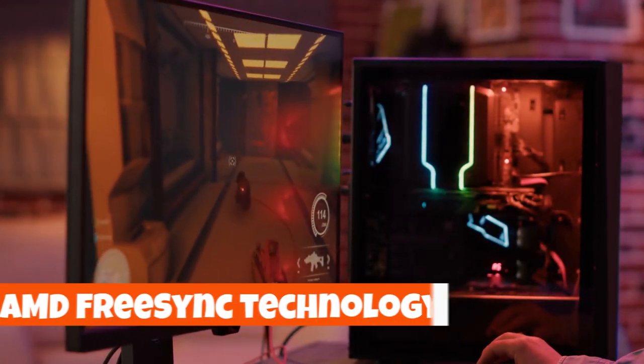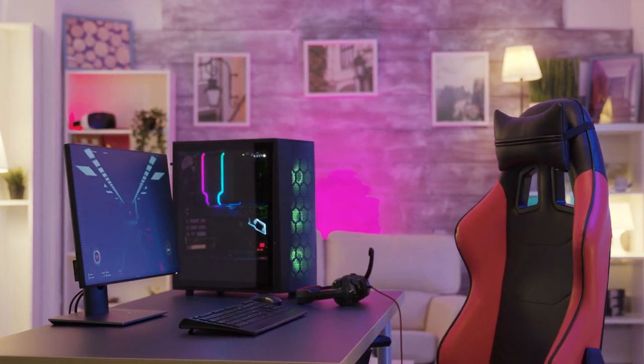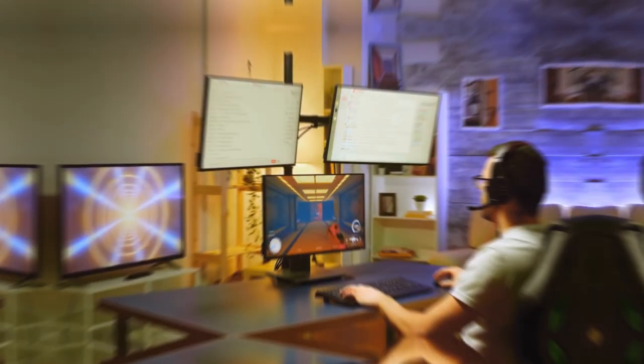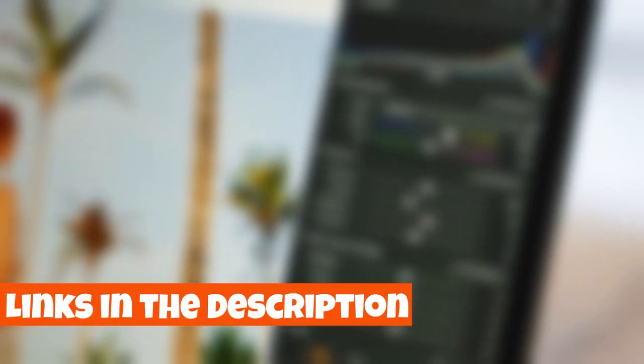Dive into smooth gaming sessions with AMD FreeSync technology, delivering fluid, artifact-free performance at a 60Hz refresh rate and 4ms response time. Enhance productivity with the frameless design, minimal distractions, and multi-view capability, perfect for an optimal multi-monitor setup and multitasking efficiency. Elevate your photo editing game with Philips.